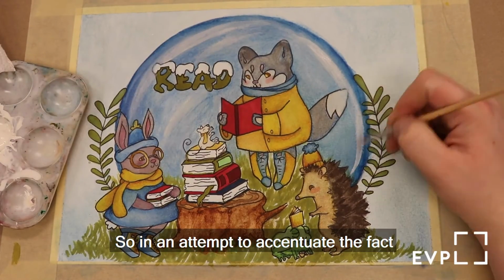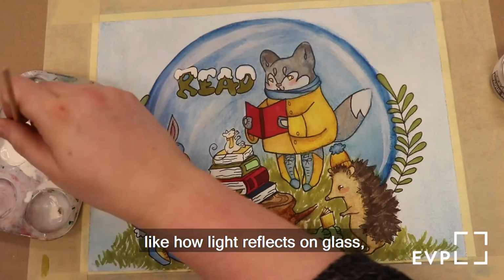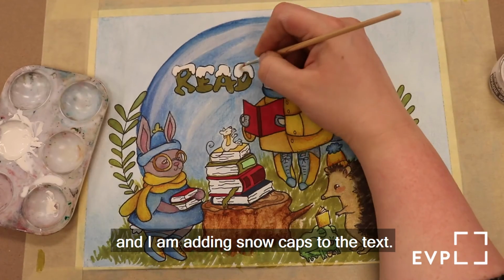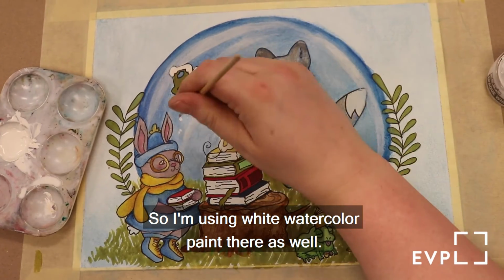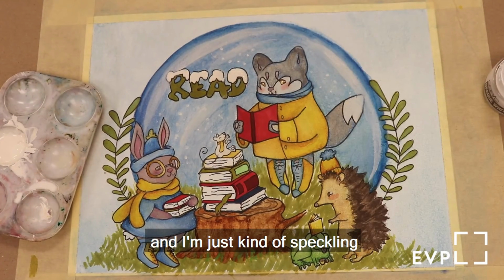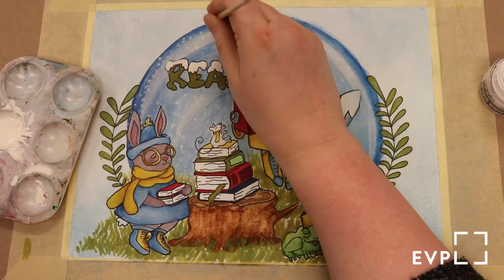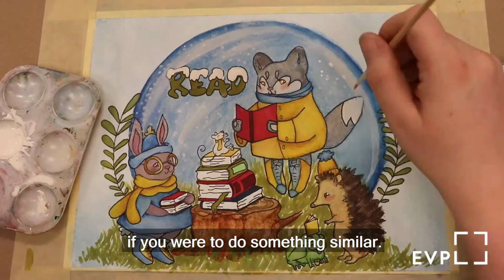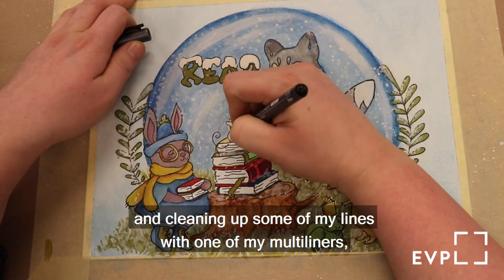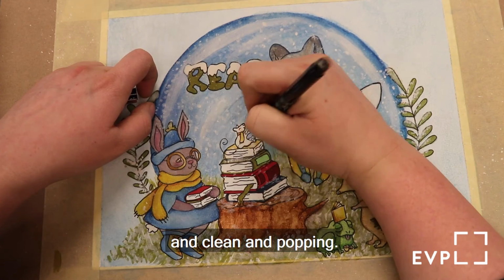So in an attempt to accentuate the fact that this is a snow globe, I'm adding some white watercolor, like how light reflects on glass. And then I'm going in my text here, and I am adding snow caps to the text, so I'm using white watercolor paint there as well. And then I'm going into my snow globe, because as we know, snow globes have snow, and I'm just speckling with a paintbrush to get that snow effect. You can add as little or as much as you want if you were to do something similar. And finally, I'm just going in and cleaning up some of my lines with one of my multi-liners, just to make sure that everything is still nice and clean and popping.